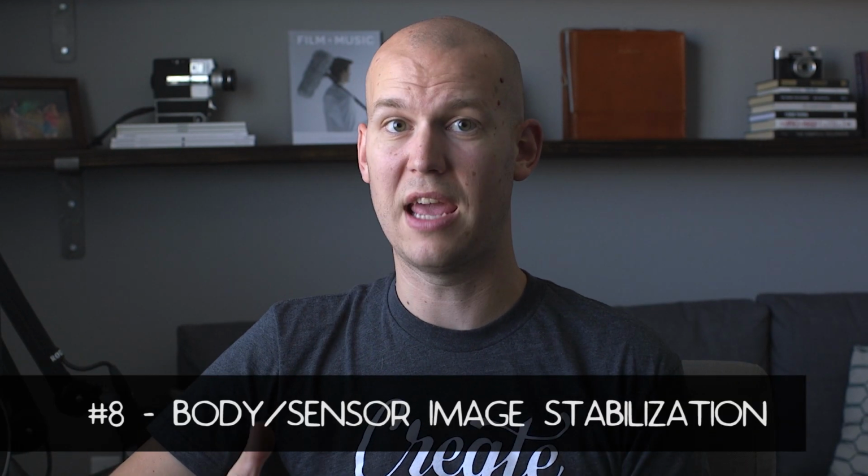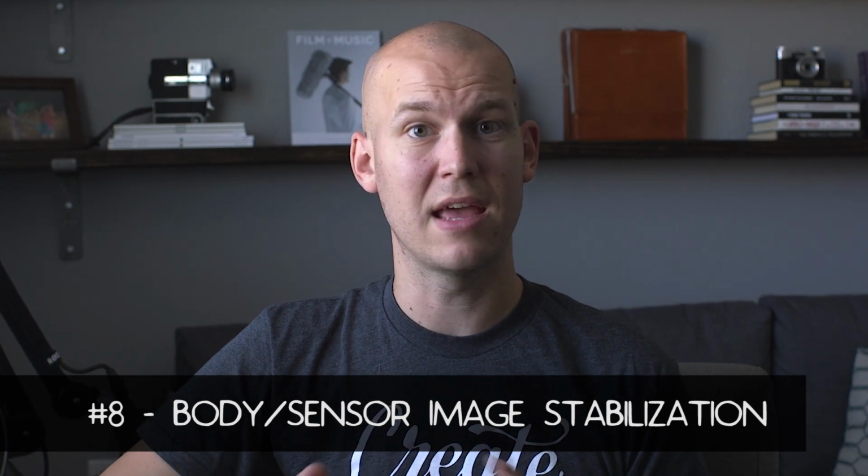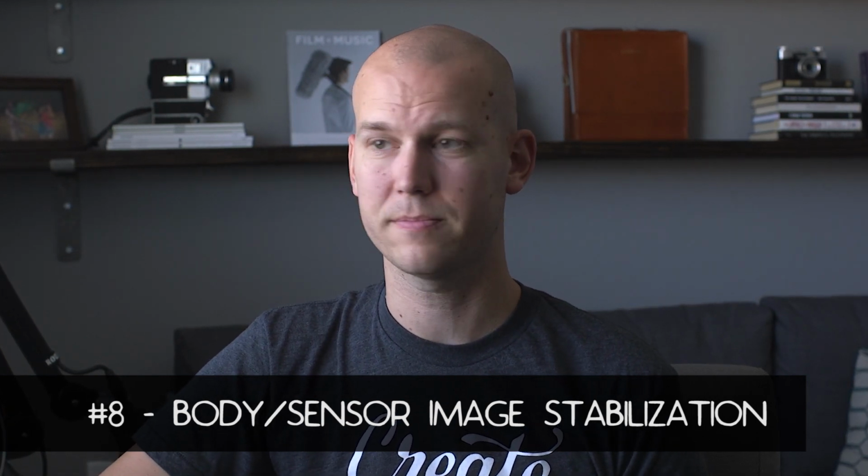And there should be in-camera body stabilization or sensor stabilization by now. Shooting handheld with a lens without IS, you're still not gonna be able to do it on these cameras.